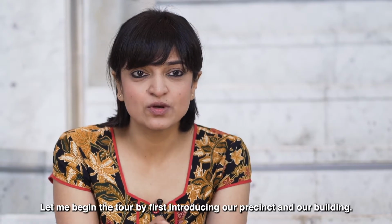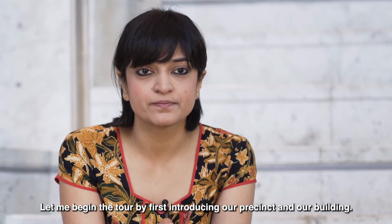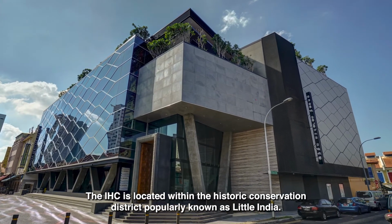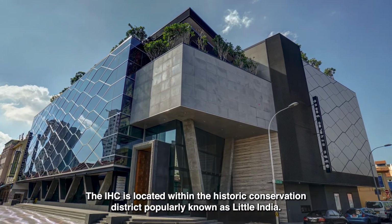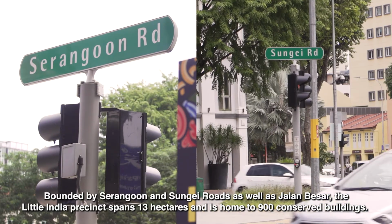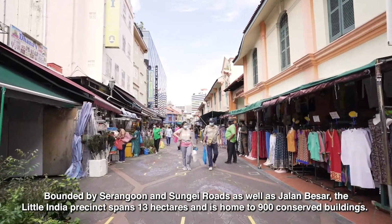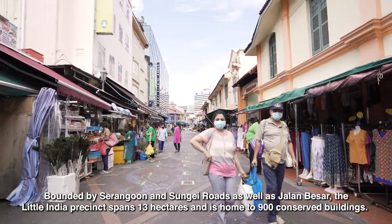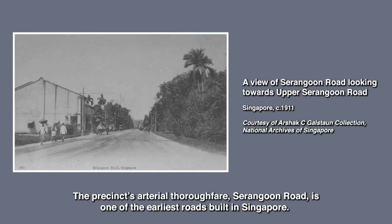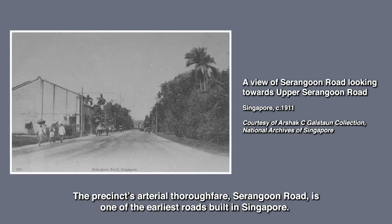Let me begin the tour by first introducing our precinct and our building. The IHC is located within the historic district popularly known as Little India. Bounded by Serangoon and Sungai roads as well as Jalan Besar, the Little India precinct spans 13 hectares and is home to 900 conserved buildings. The precinct's arterial thoroughfare Serangoon Road is one of the earliest roads built in Singapore.